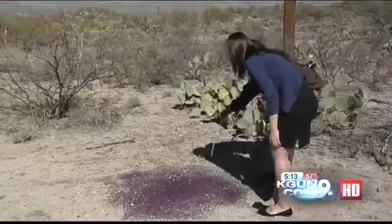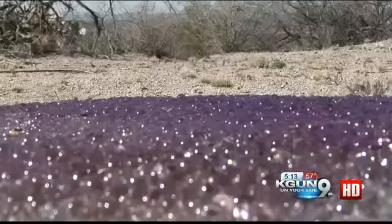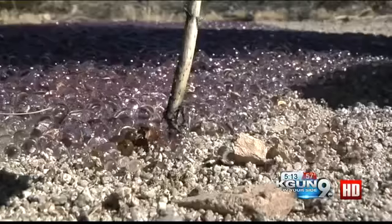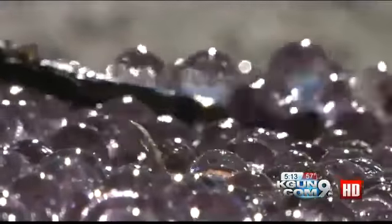So we checked out the mysterious spheres for ourselves today, and they were still there. They're like gooey marbles that ooze out a water substance when we squish them. They roll, they shine, and they're just out of this world. We're dying to know what it is.